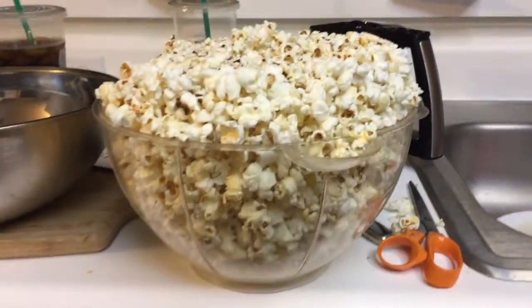The popcorn got really crazy. It's on my floor. It's all around here. I don't think that you can pop one cup of unpopped popcorn in this machine. I think it's a little bit too much. So now I know. Time to divvy it up.